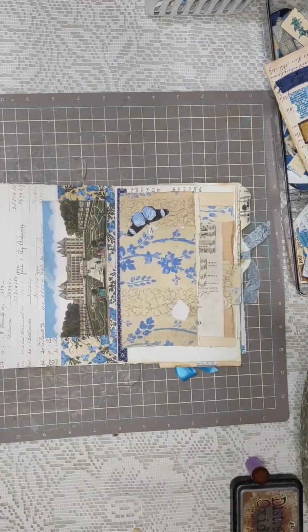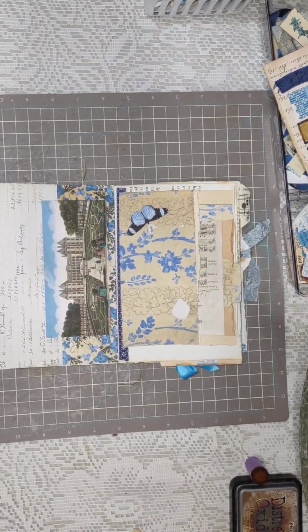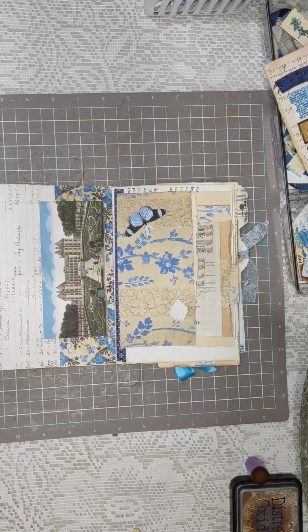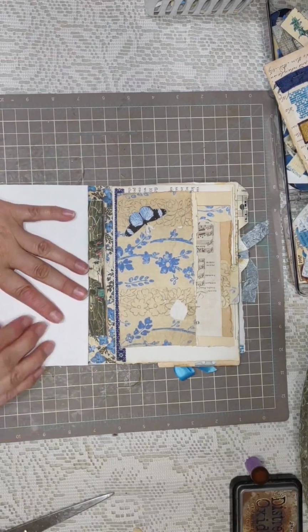I'm going to fix this partly because I need the length for a second. I'm just trying to straighten up my bad cutting.